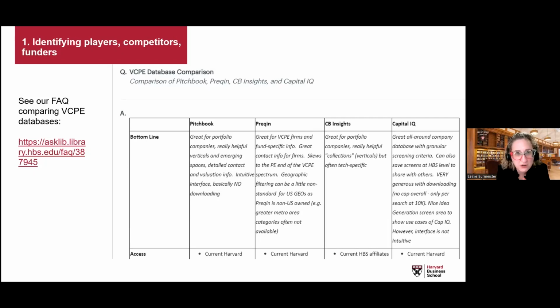We're looking at Pitchbook, Preqin, CB Insights, and Capital IQ, right? And the top line is just what's the bottom line. Pitchbook, I like to say, is great for the portfolio companies. It has really great verticals and goes into emerging spaces. It's really good on individual contact information and startup valuation. It's really easy to use. Bad news is there's basically no downloading.